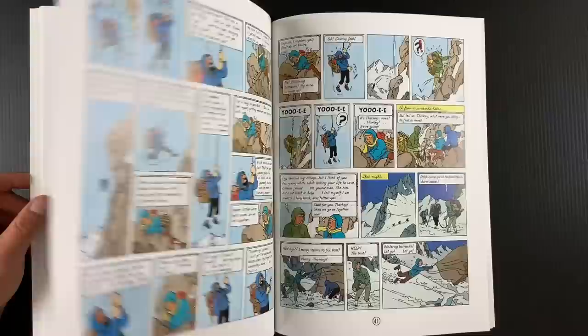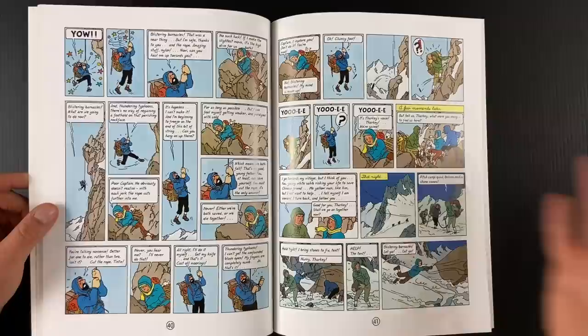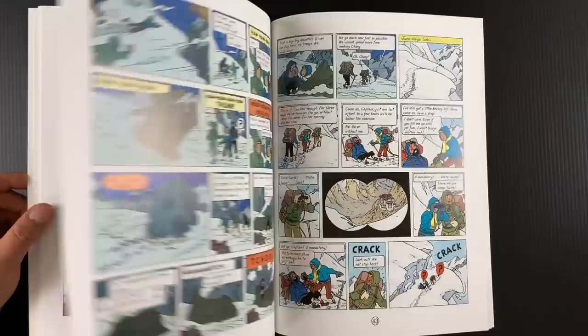Use of things like panel shape. These pages are relatively static. We've looked at lots of manga where stuff is just crazy dynamic, but he still gets use out of using shapes of panels for dramatic effect.